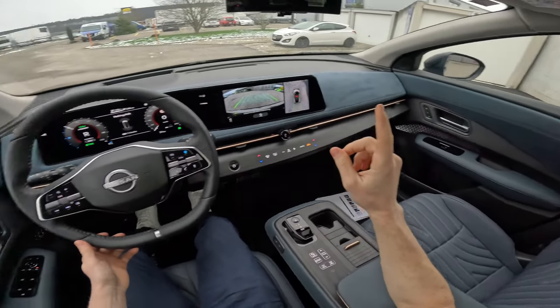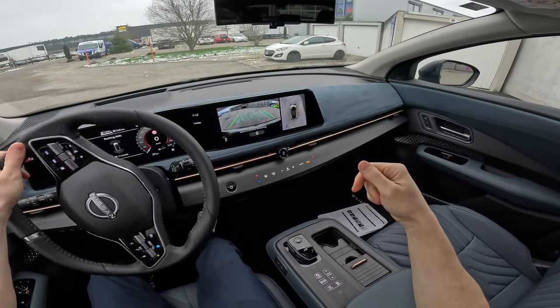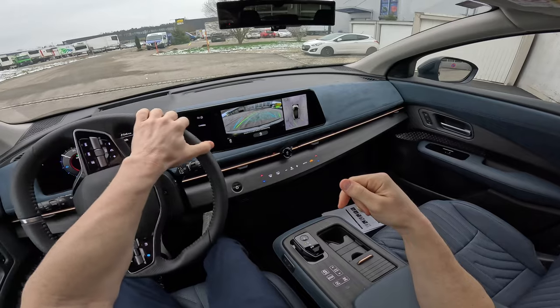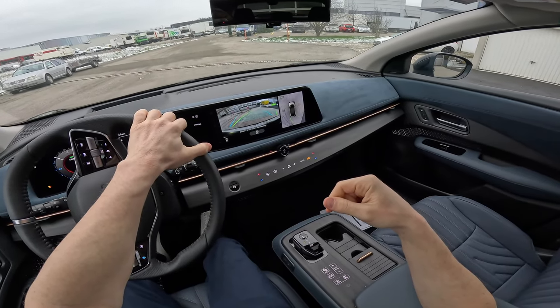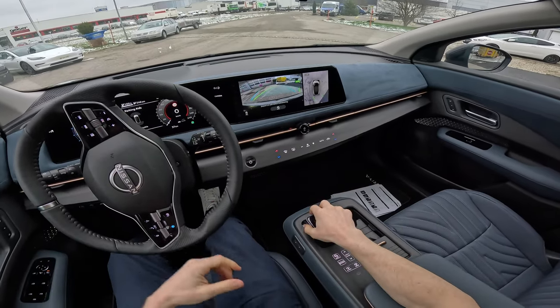And the car comes with a 360 degrees camera. The mirrors will dim down a little bit. The camera resolution is also very good, and you can see it map up the ground really, really nice. And you can see those lines there that help you park the car.